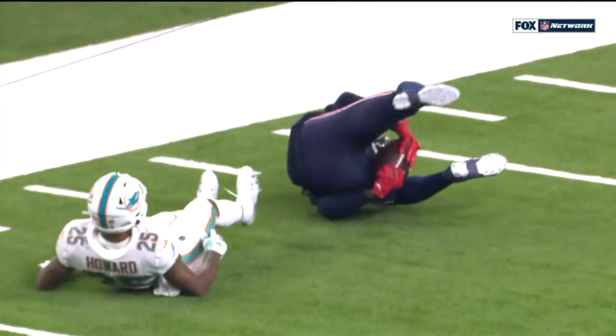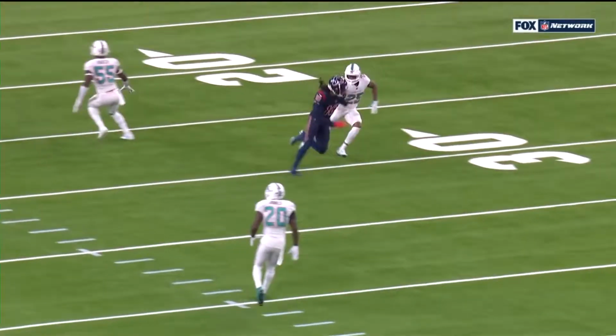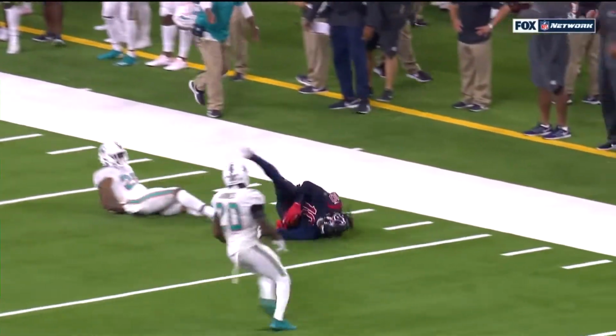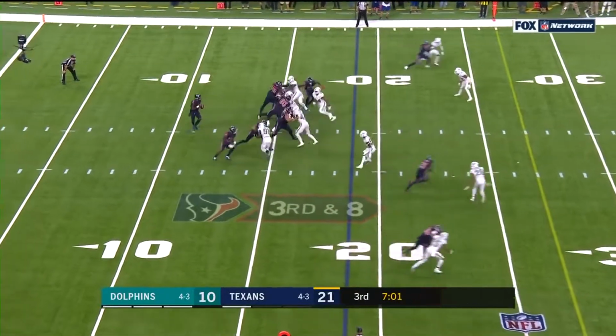There's two fouls on the play. Contact, defense, number 28. Pass interference, number 10, offense. Those fouls all set. Third down. That was too good of a catch not to count.